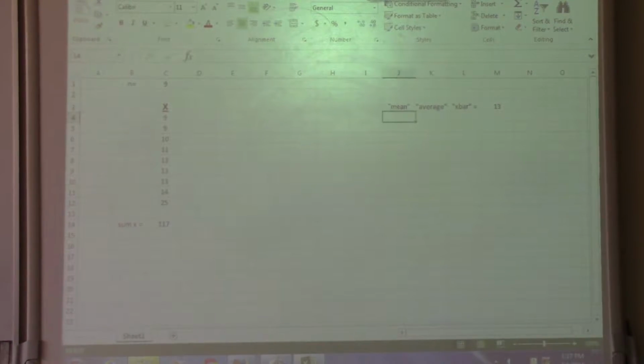All right, what about the median? Well, let me ask you a question. When you hear the word median, what do you think of? Middle. I think of that concrete thing in the road.